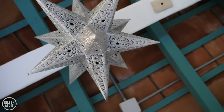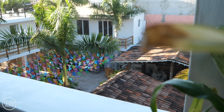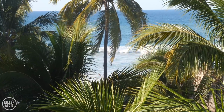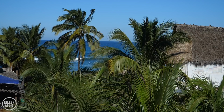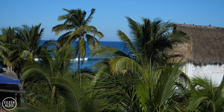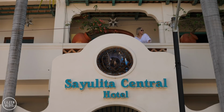This is where I started the morning with my coffee and my magazine, and the best part is you can just look down at the street and then over at the ocean and see the palm trees, and for a Canadian girl, this is a huge treat. My favorite part of our room was the balcony with the view of the ocean and the palm trees. There's just something about starting the day with an inspiring view that I can never get enough of.